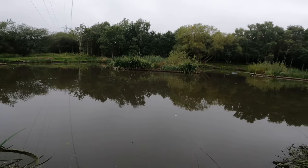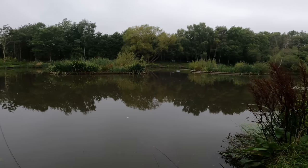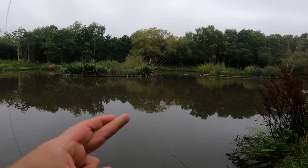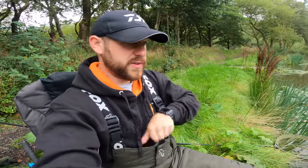I don't really know the lake mega well, but the owner agreed with me that the fish stick to these wooden platforms. Yeah, so, fingers crossed. Let's get this other rod out. So we're fishing there. It's currently 20 to 9. This place only opens at 8 o'clock, so you don't have to get up mega early to come here.